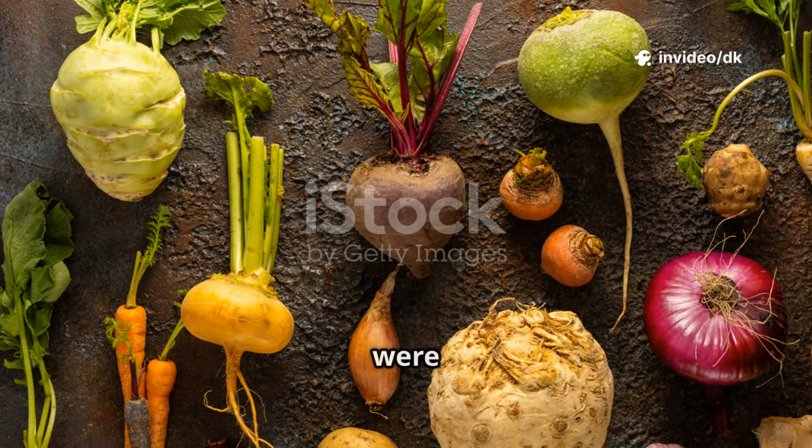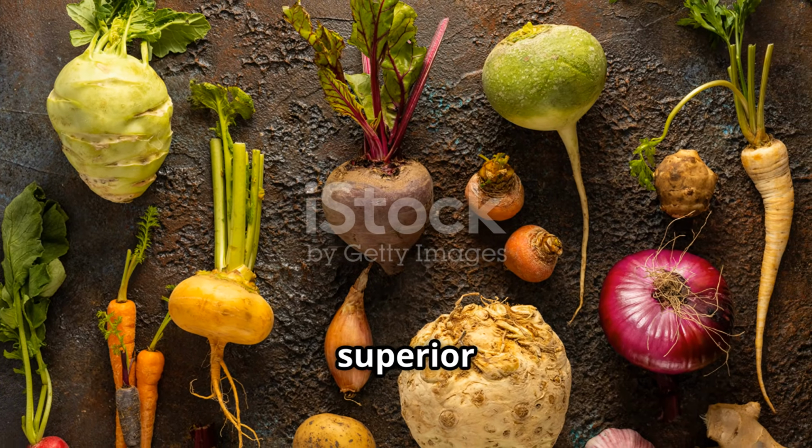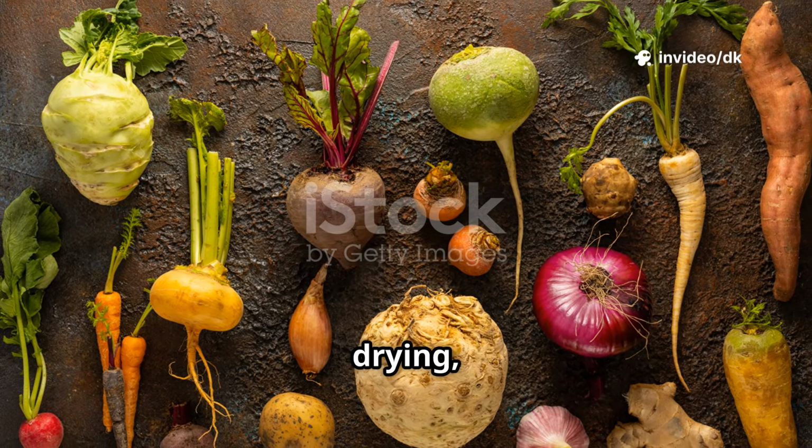These heirloom crops were the backbone of American home cooking. They were selected and saved for their superior flavor, their resilience in a specific local climate, or their unique suitability for canning, drying, or pickling.